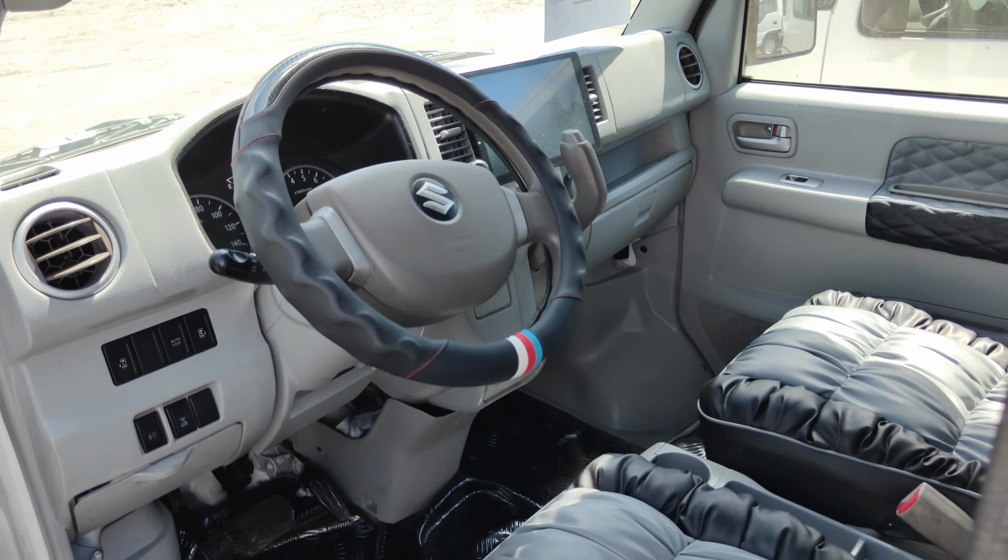And the last unit is a 4x2 Samurai grill wagon with the simple lights. The interior, the original Japan marks. The price for this one is only 240, still negotiable. So these are our finished trucks. You can visit us here in Jan Japan Dumoy branch. The price and the quality is guaranteed.